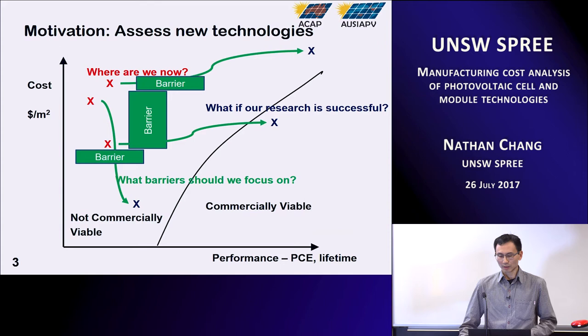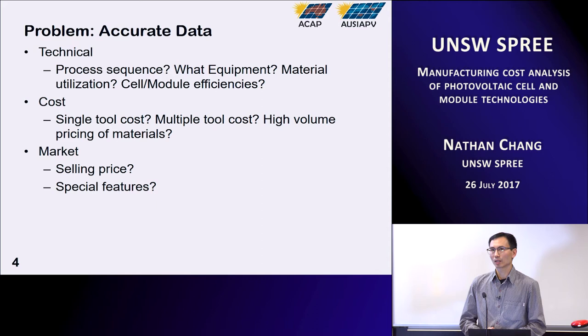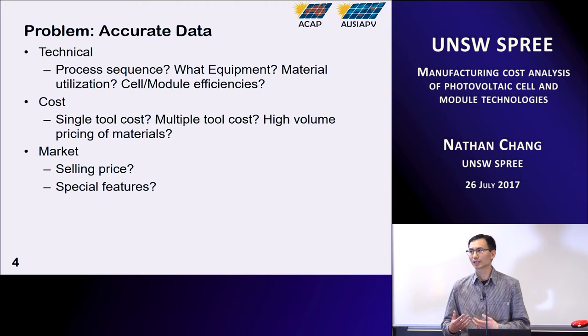So cost analysis is important. It is helpful, and I've seen that, and I've experienced that, and I hope you'll agree. But it is also difficult. The cost calculations themselves are actually very straightforward. But the difficulty is in getting the data, getting accurate data. And there are many reasons for this.